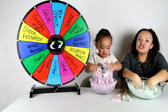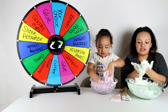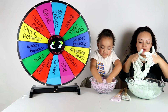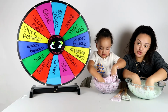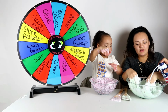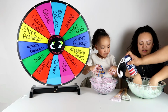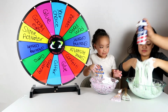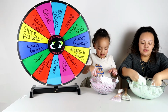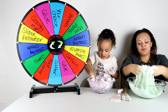Maybe if I add more shaving cream to mine, it'll come out softer. What do you think I should add? Shaving cream or slime activator? Maybe shaving cream. Shaving cream? Can you add some shaving cream to mine? Sure. Daddy, can you put more shaving cream on mine? Yours too? Yeah. More, more. Okay, that's enough. I'm gonna mix it with my hands, okay? Oh my god, guys. Still sticky.